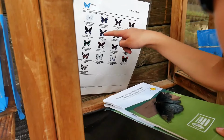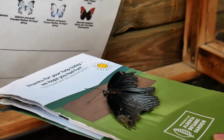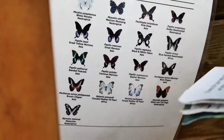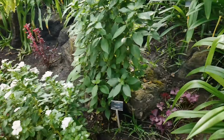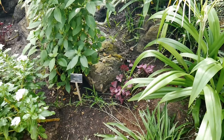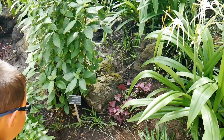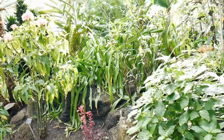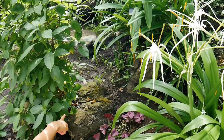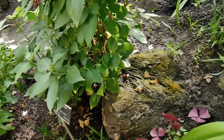I'm thinking that one because there's no blue on the top, see? There's no blue, but it looks like it. Yeah, I think we found our one. Oh, butterfly. Abby, a butterfly. Oh, Abby, another one. I found one who's not flying. It's stuck. Ooh, cool. Look, that's a yellow one.